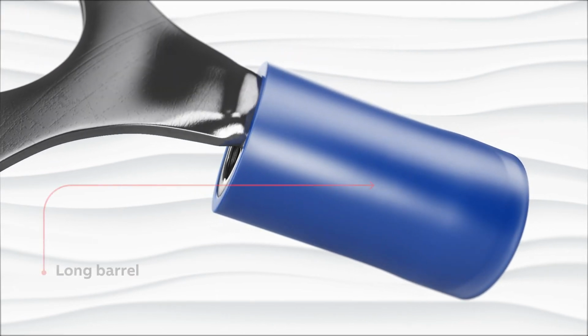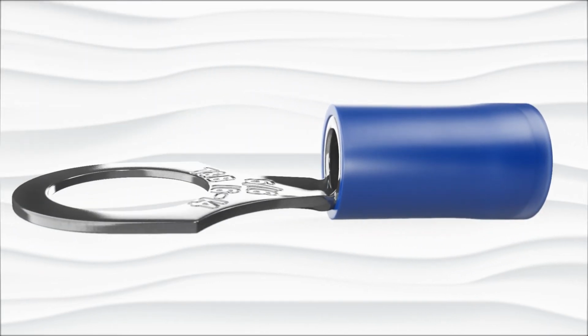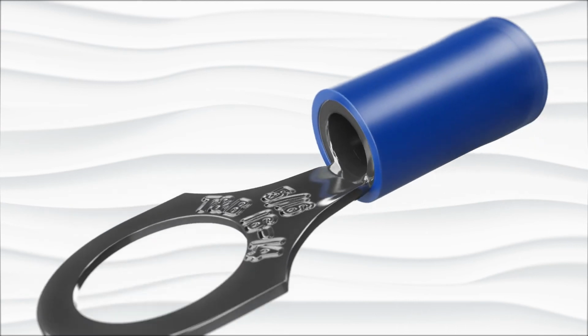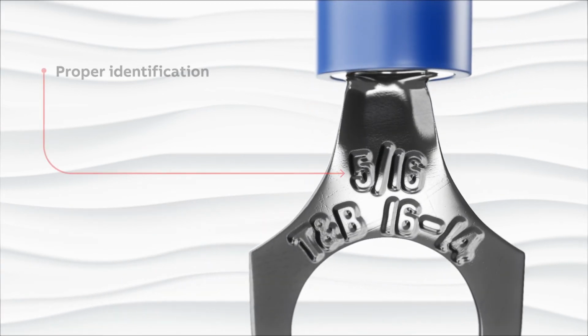Its long barrel design is 20 to 50% longer than ordinary terminals to help reduce missed crimps and improve conductivity. Selective annealing provides a strong tongue for durability and a soft barrel for easier crimping with reduced hand fatigue. And each tongue is stamped with clear and straightforward stud and wire specs for easy identification.